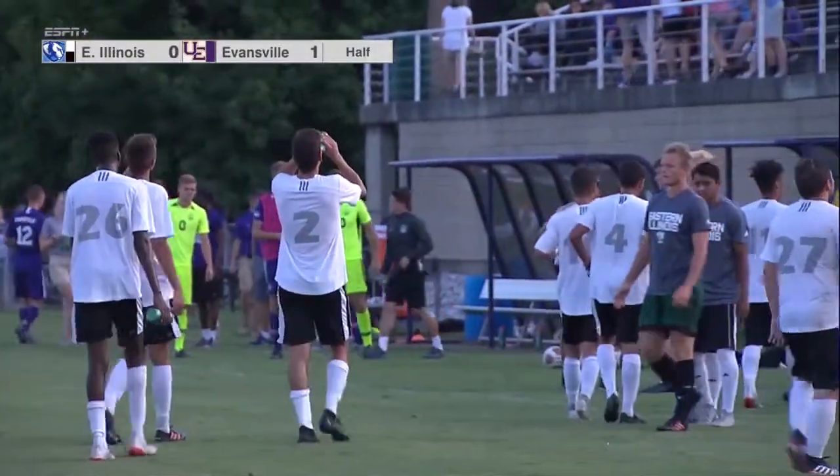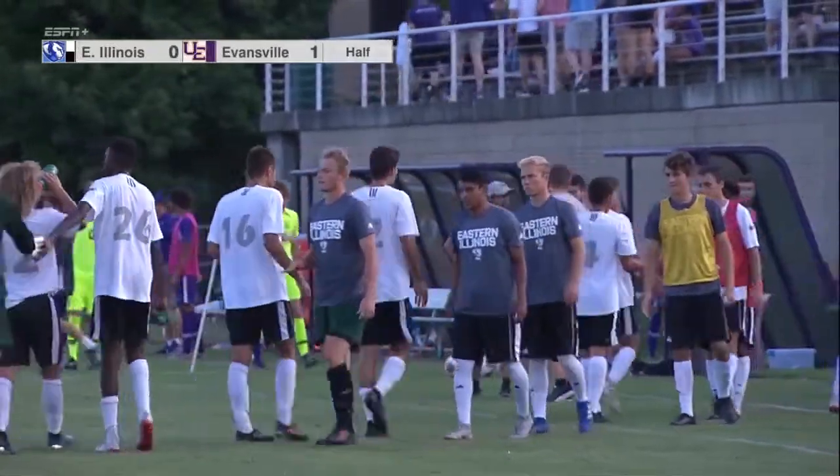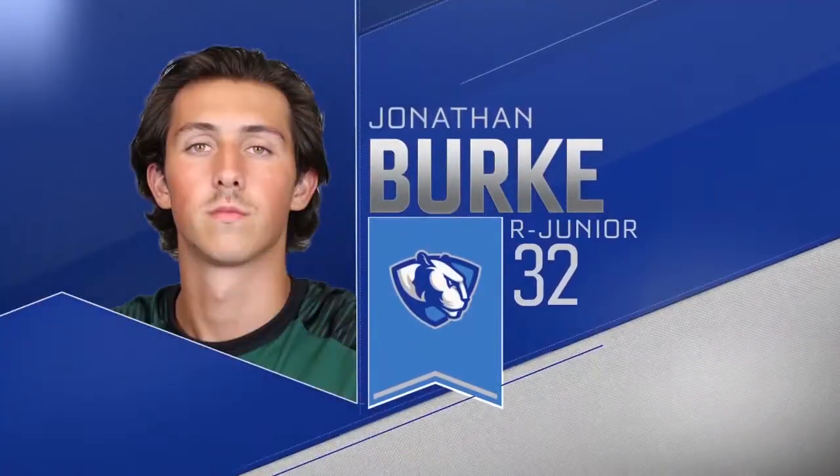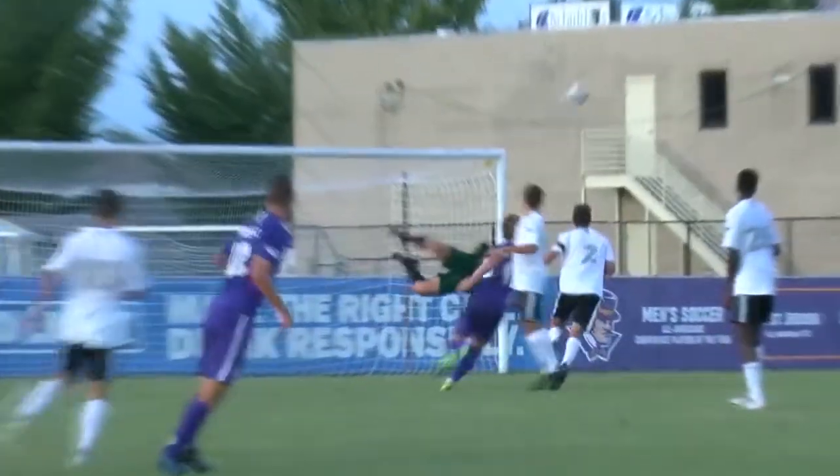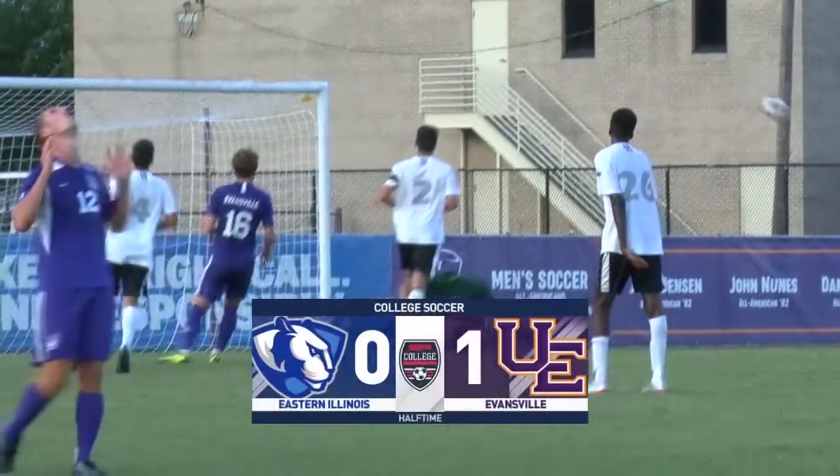As it's 1-0 Evansville, we'll step aside, take a quick break, and then we'll come back and analyze what we saw here in the first half. But as you mentioned, Jonathan Burke keeps Eastern Illinois within one goal with that tremendous flying save.